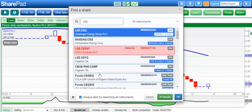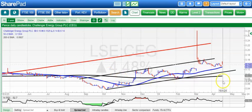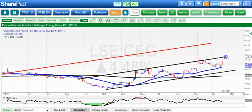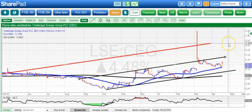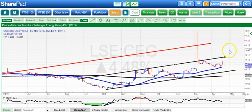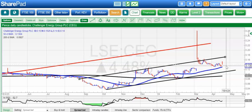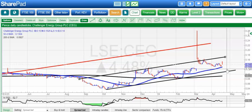Moving on to Challenger, which has been in a decent progression since October. The rising trend channel there heading for the 0.17 area, and that's what we're looking for, hopefully by the end of this month. Best case would be up to 0.24 at the upper parallel of that rising trend channel by the end of next month, but all of that is dependent on remaining above the 50-day line at 0.13, and obviously we might just fall back now.